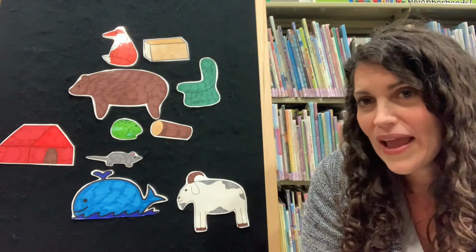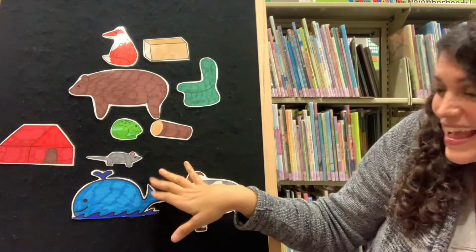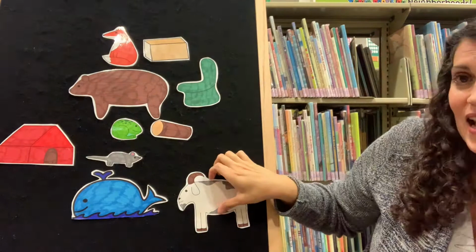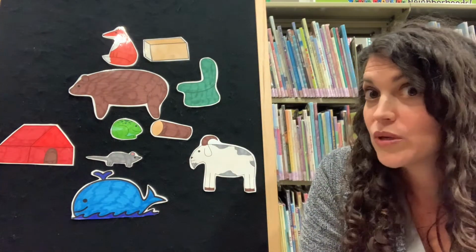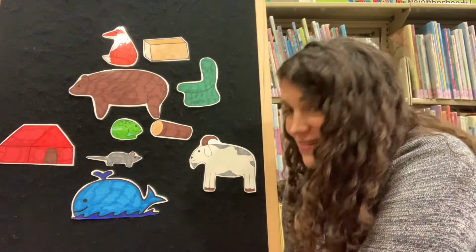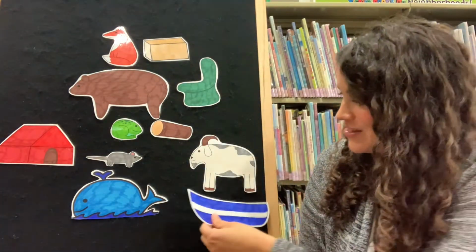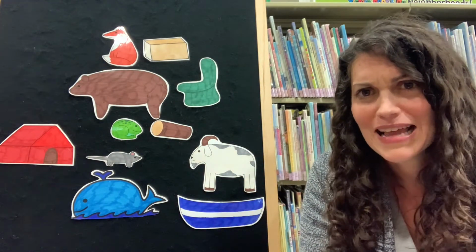And how about the whale? We tickled his tail. That's right. So tail rhymes with whale. And how about the goat? We put the goat in a boat. That's right. We did lots of silly things with all of these animals.